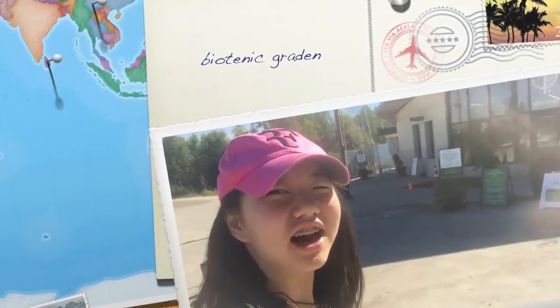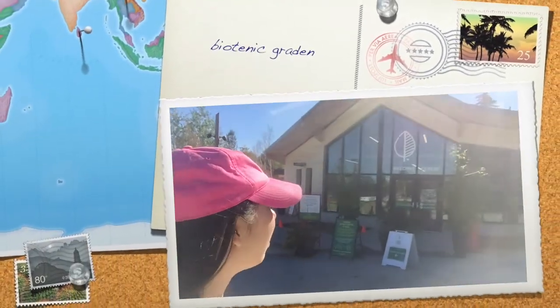Hi everyone, I am now in the University of Alberta Botanic Garden. You may think a botanic garden is a single garden, but it's actually multiple gardens composed into one. It is a 97-hectare property with cultivated gardens, indoor show houses, and natural wetland, woods, fens, and meadows. But unfortunately, due to COVID-19, all the indoor houses are not available for me to see.